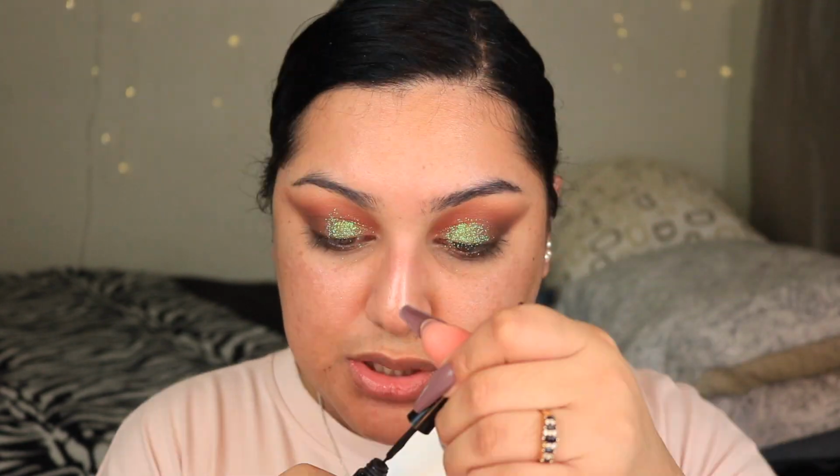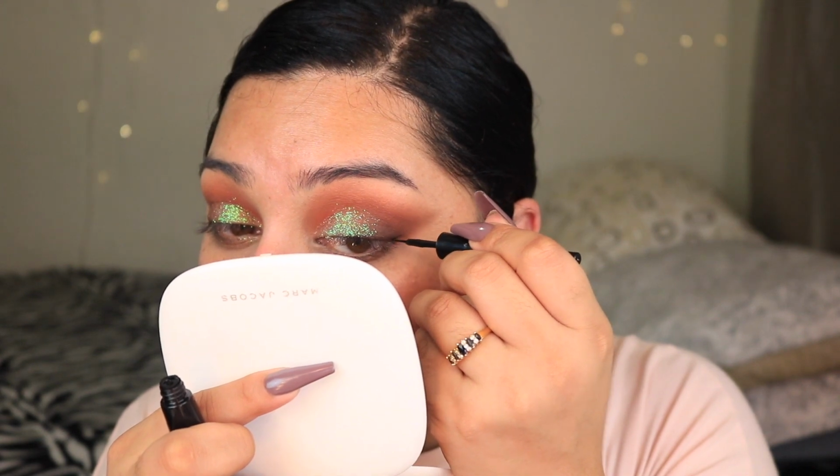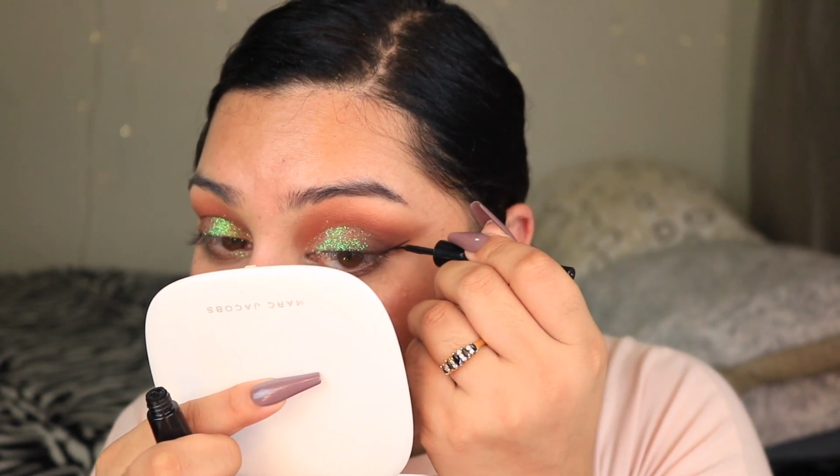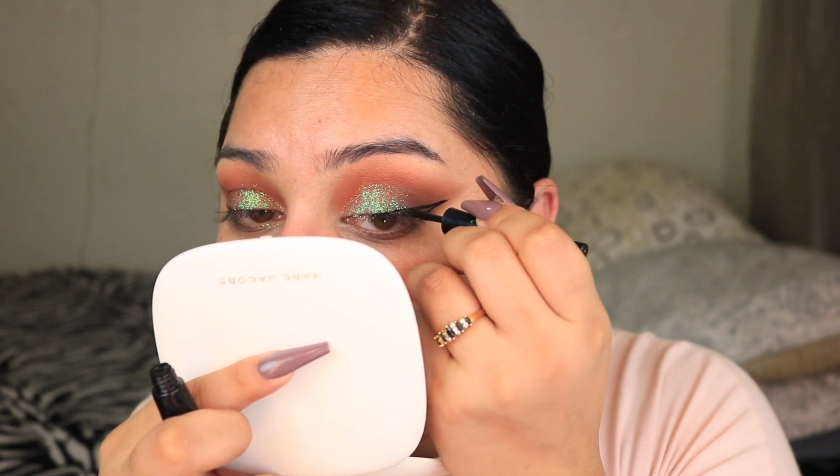So I'm gonna go ahead and take this AOA liner. This is in the shade Black. So I'm gonna go ahead and do a half wing. I'm not gonna bring it all the way to that inner corner, and I'm gonna stop about here.